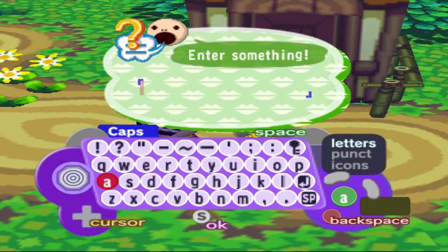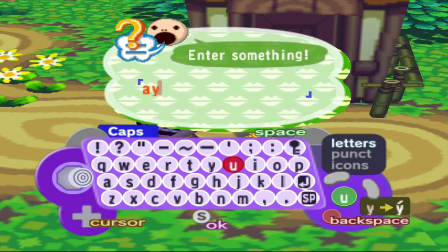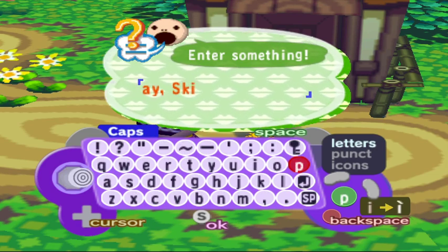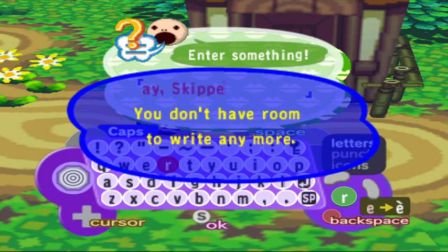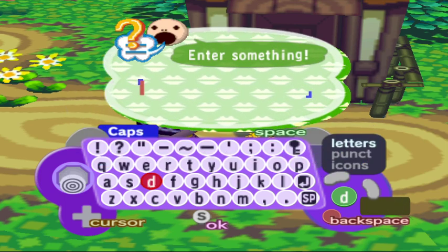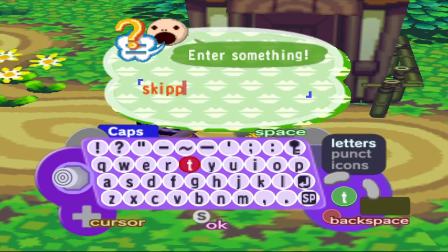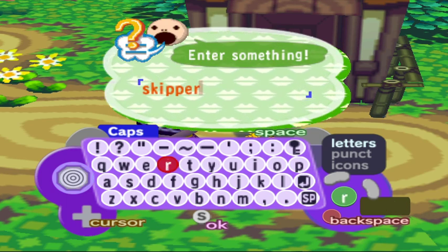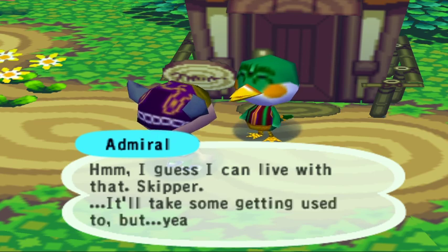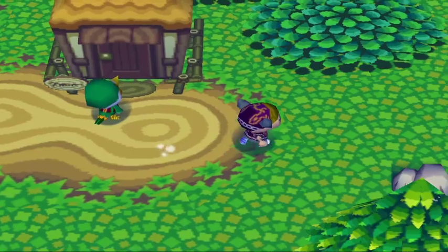He can say "skipper," like an old man. Oh, I'll just make it Skipper then. Oh, the Skipper with a lowercase. Used to that, yeah, it's not bad. Blah, blah, blah.